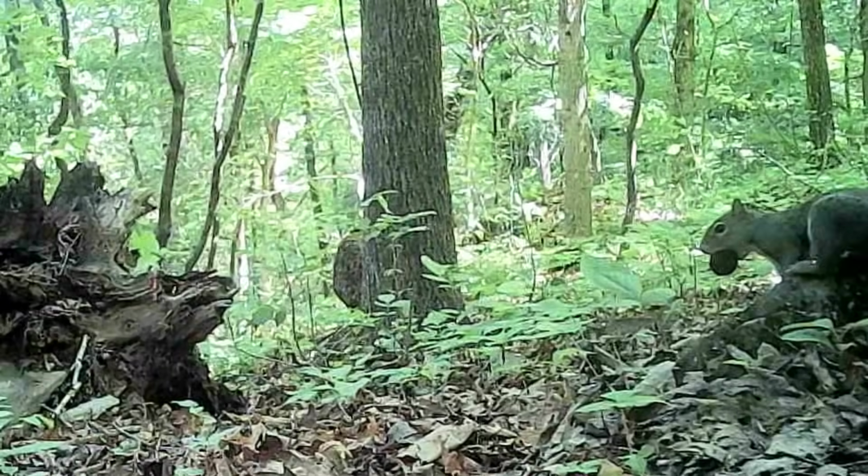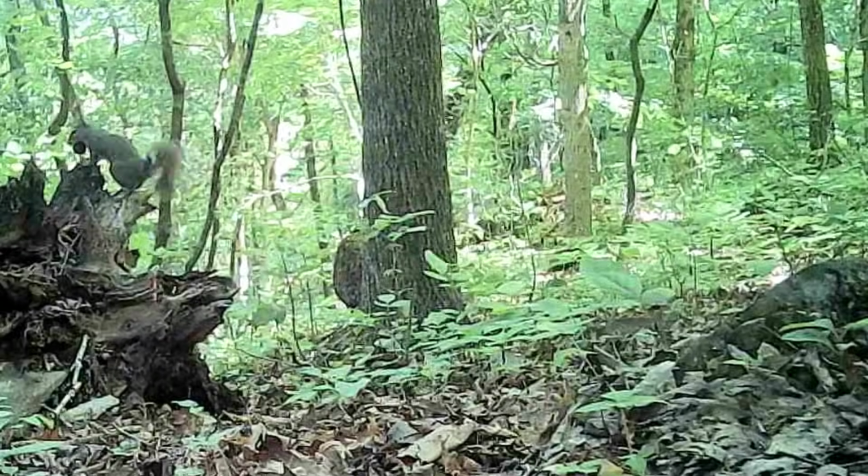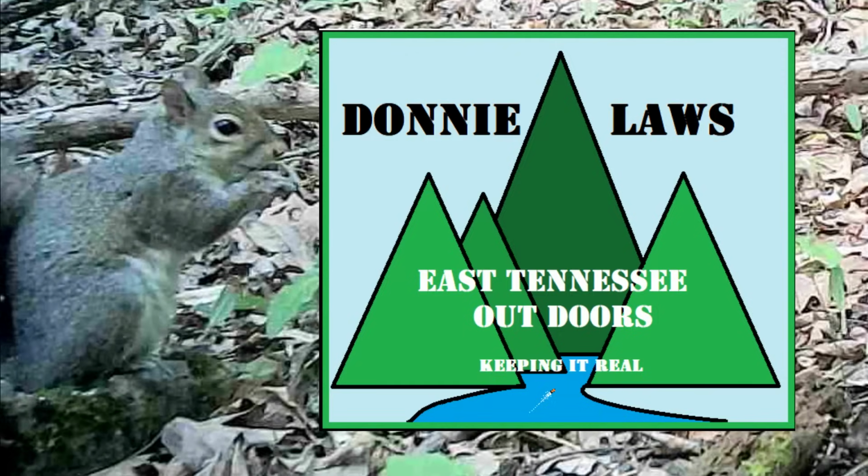And there's old Fancy Tail. Got him a walnut. Fancy Tail got that place on the end of its tail. Don't know how it got it. Well, that's just what stepped in front of the cameras this week.